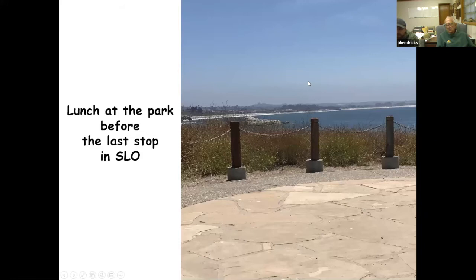After we left that house, we stopped at the park for lunch. It was a beautiful day, like 70 degrees, with a cool breeze coming off the ocean. They had a bunch of pre-boxed lunches for us. It's really nice.